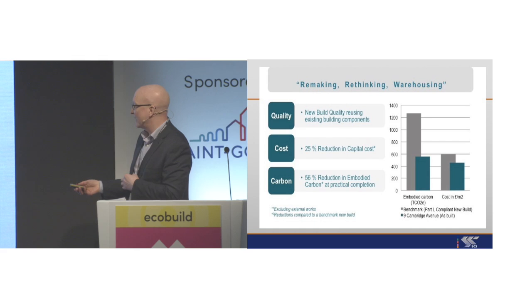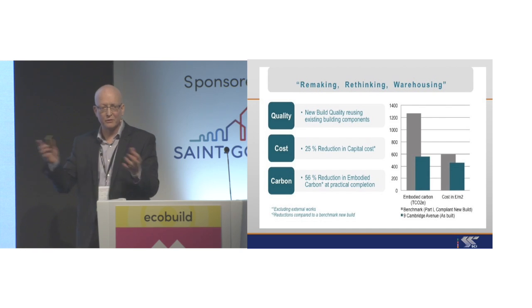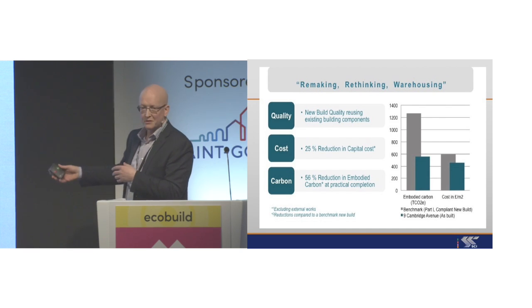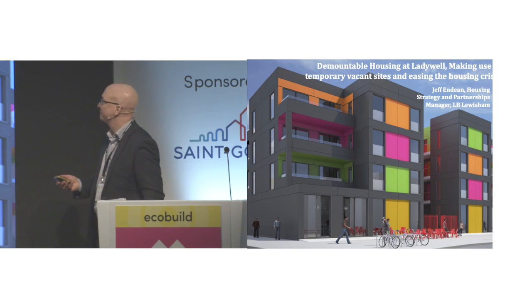And these are the effects that it had in terms of saving your CO2 emissions and the cost. You can see it was actually cheaper, 25% cheaper to do it, to move it, than to build a new one. Huge savings in CO2 emissions and in terms of the materials used as well.